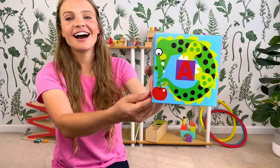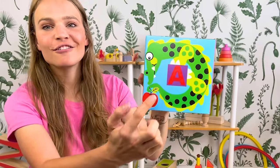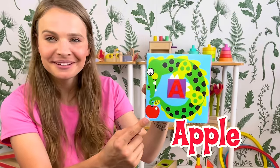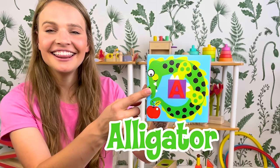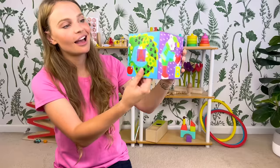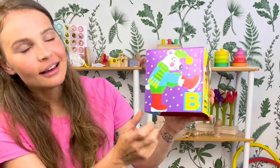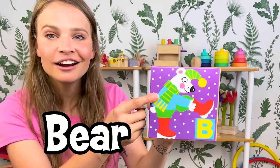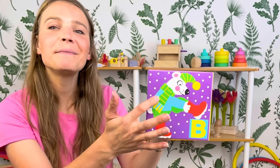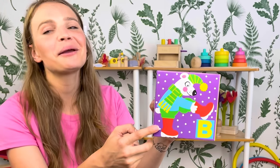First, I've got A for alligator eating an apple. A for alligator and apple. On this side is a bear wearing boots. B for bear wearing boots.